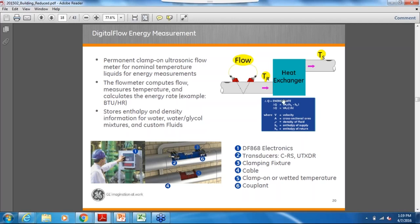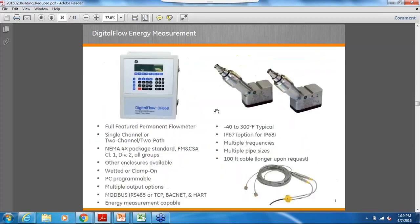You'll see this in the previous slides, those examples of where we're doing a lot of the work for chilled water. You'll see this particular product in service. The way we're able to do that, you can see these formulas here, the energy rate. We get velocity through our meter, we input these temperatures, and then are able to calculate the energy rate or the enthalpy through this formula. So the meter is grabbing all this information and reporting it out locally or through the building automation system, perhaps that the client has.